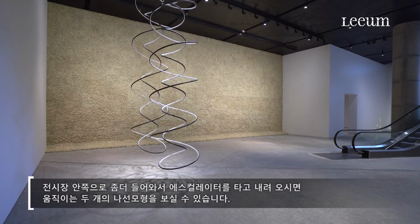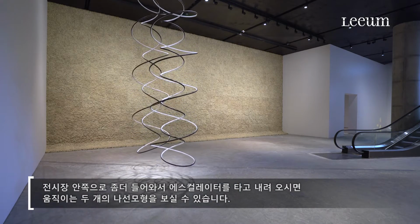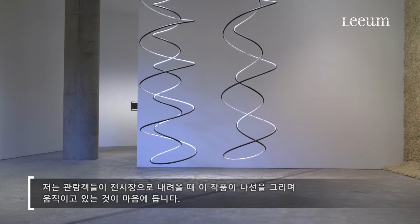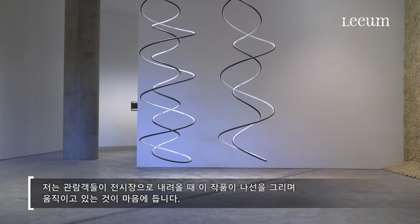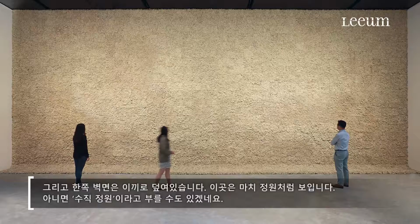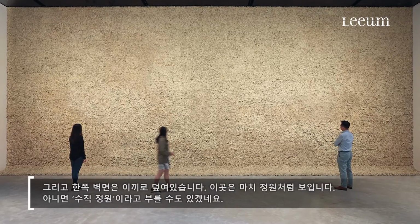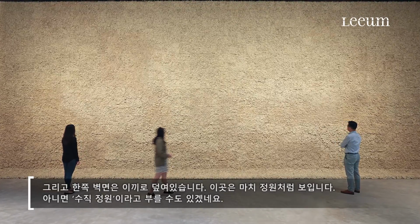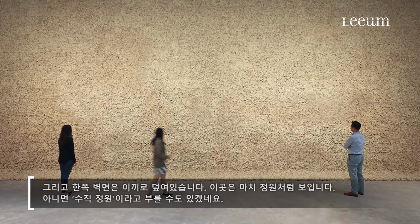see something, two spirals, which appears to be moving, just like yourself on the escalator. I like this idea of descending into the show as the spiraling goes on, and on one side you have a wall of moss, almost like a garden or a vertical garden, you could say, suggesting that architecture can actually also be nature, or nature is a way of suggesting a space.